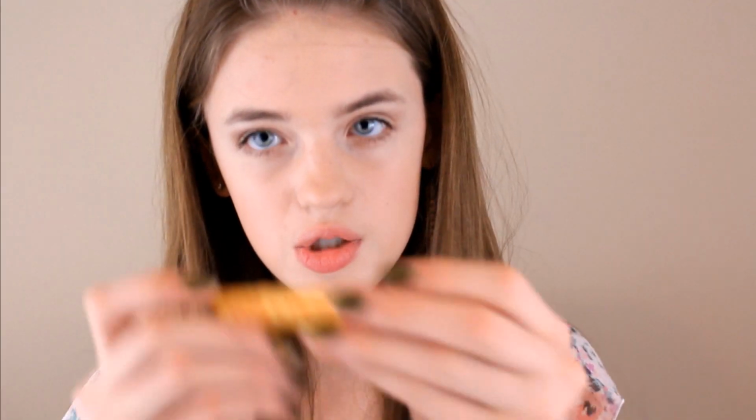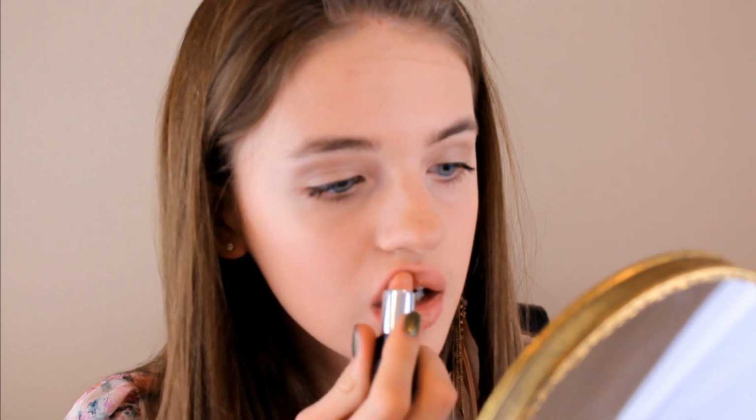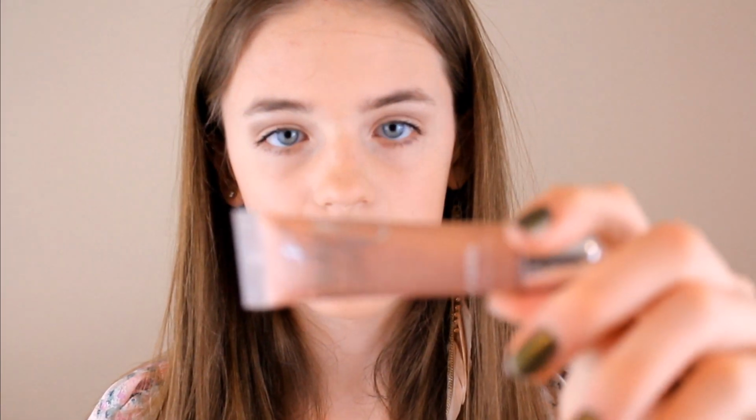Well, if I'm going to school, I just usually do my Burt's Bees lip balm, which I'll just put on. And then I take my Revlon lipstick in Soft Nude, which is my new favorite right now. And it's a really pretty nude color. Yeah. And then I apply that. And then my new favorite lip gloss right now is by Victoria's Secret, and that is this Beauty Rush lip gloss. It doesn't have a color, but it's just a really pretty nudie color.